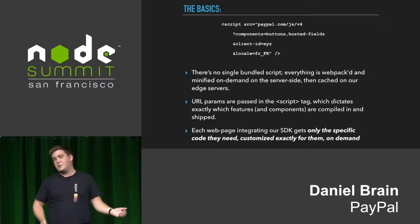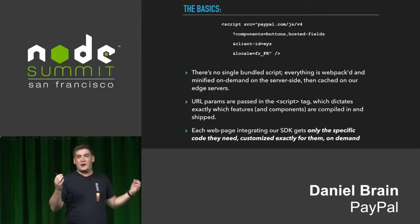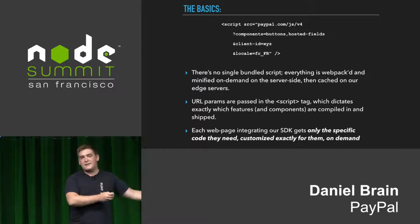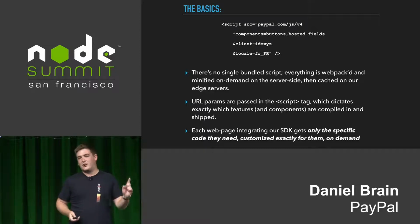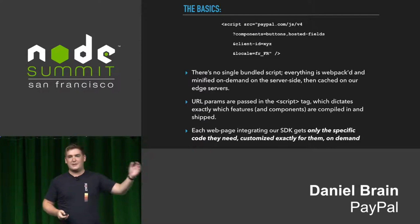And they can customize what they get by passing URL params to the script tag. So if they only want our buttons, they can just get our buttons. If they want other components, they can just say, I want this. And they only have a single script tag to integrate rather than multiple disparate script tags.